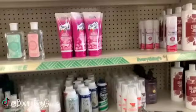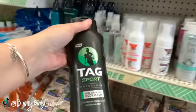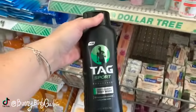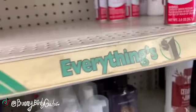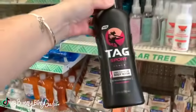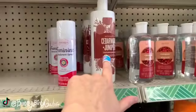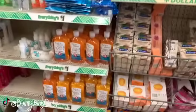And then these are brand new this week. We have Tag Sport Deep Cleansing Body Wash in refreshing fragrance. We also have Power Long Lasting Scent. These are 18 ounces. The Schmidt's Body Wash is still here, and those go for $12 everywhere else.